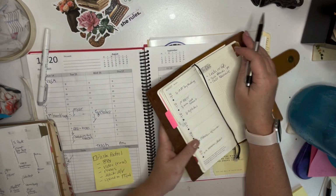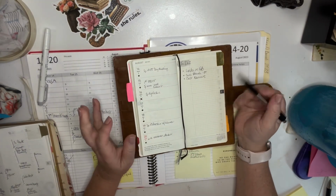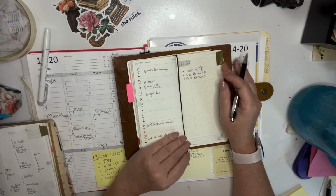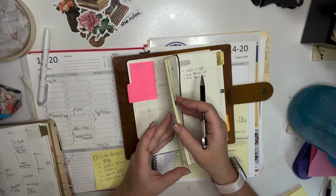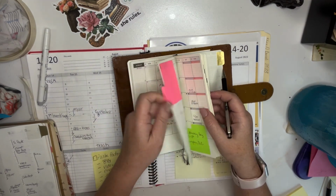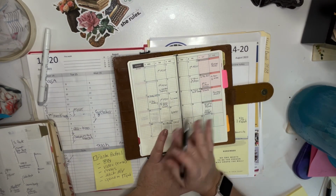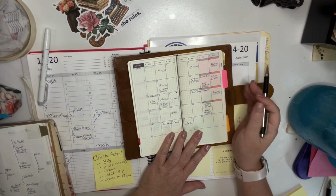Okay, that's it. So this is really very left hemisphere leaning, you know, logic, list-based planner. And this is what I carry with me. I do kind of review the monthly here, just to make sure I have my appointments listed in there, so that while I'm out, if I need to, I can just add to that.